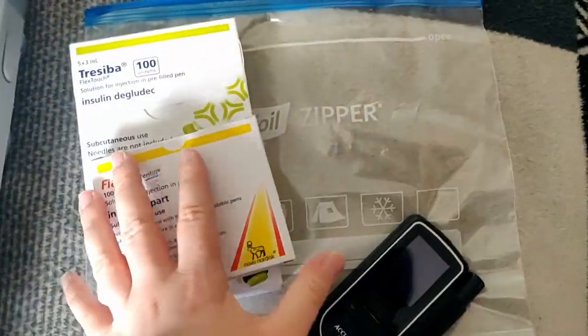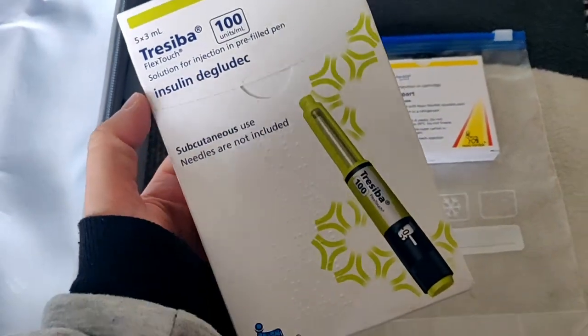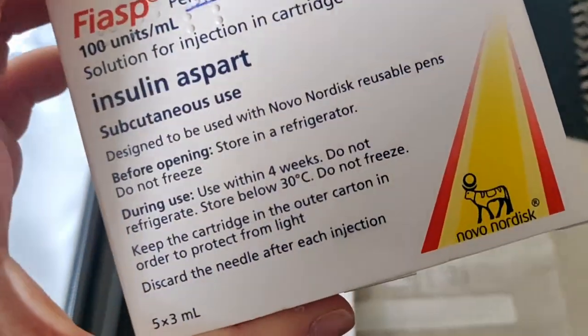Obviously then you're probably wondering about the insulin, so I will bring a spare box of Fiasp and a spare box of Tresiba. Very important to remember, never ever put your insulin in the hold of the plane. Do not put it in a checked bag. Always put it in your carry-on, because the insulin cannot be exposed to the extreme temperatures. You can see it there, do not freeze.